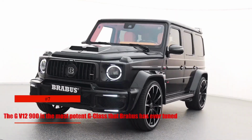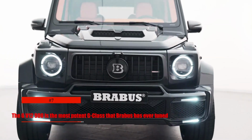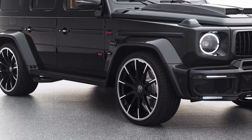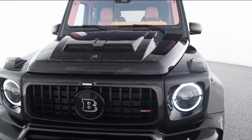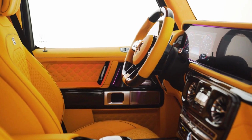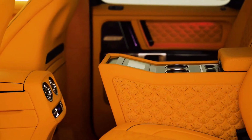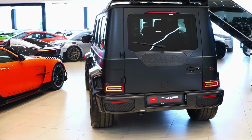Number 7. The V12 900 is the most potent G-Class that Brabus has ever tuned. The enormous V12 engine under the hood of the G-Wagon is a characteristic that gearheads have been sorely lacking recently. While many people found the current V8 G-Wagon models to be more than adequate, Brabus set out to satisfy those who want a V12 model. Thus, the Brabus V12 900 was created, and it is just as potent as its name implies.